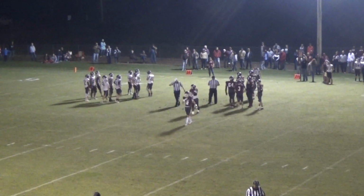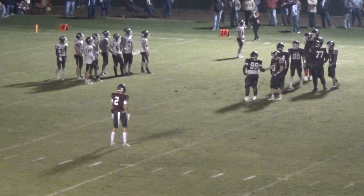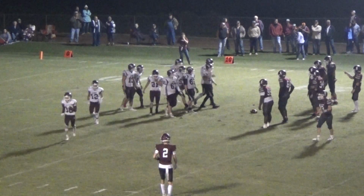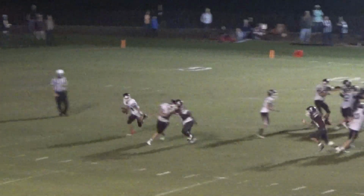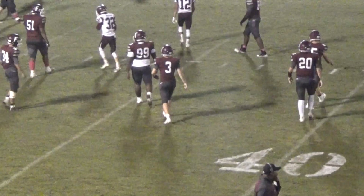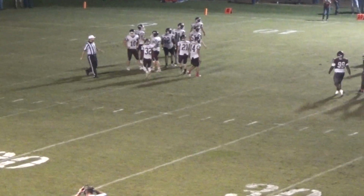Not out on the recovery. Officially, no gain on the play. Going to bring up second down and about 21 for the Lions. We'll have two split out to the right this time for the Lions. Quarterback rolling to the right, looking, going to throw downfield. Has a man down there. Incomplete. Pass intended for number 12, Gage Dyer for the Lions. That was number 25, Jace Jackson on coverage for the Gators. Incomplete pass going to bring up third down and long for the Lions.